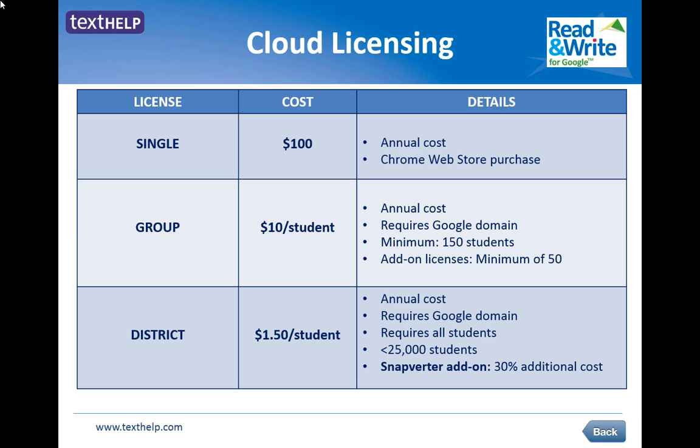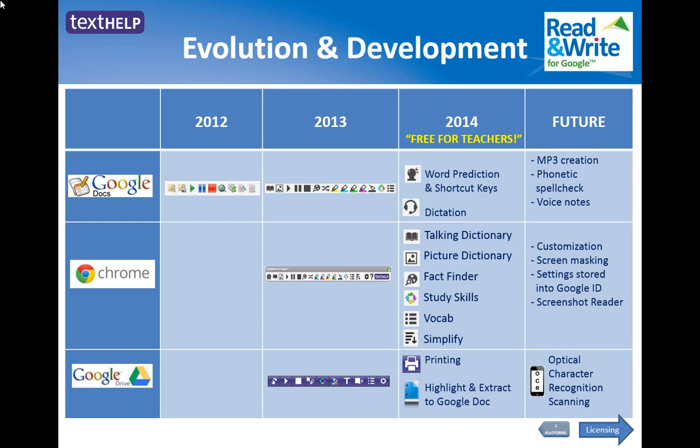Yeah, the only other thing is we do have a continuing roadmap here. Right now the tools that you saw today are the tools we have today, but we are working on adding more elements to Read and Write for Google. A look at the evolution of the program itself: 2 years ago, it was just one toolbar that only worked inside of Google Docs. Then last year we built this into a much larger support tool for Google Docs. Then we developed it into the web browser and then the Google Drive, as we've seen. This year we've added a lot of different functionalities. The dictation piece is new, the word prediction is new.